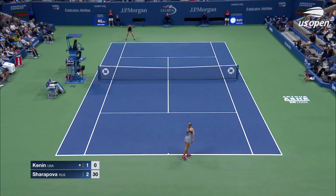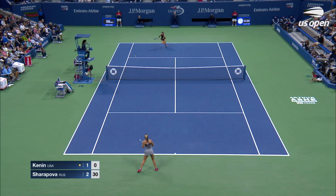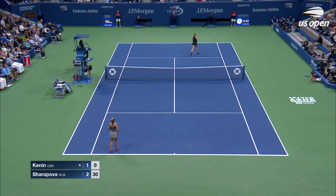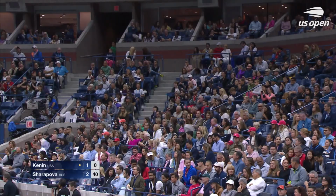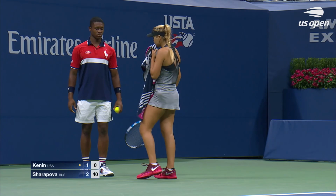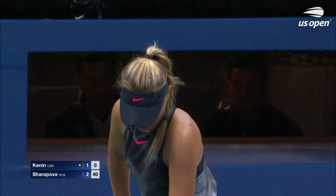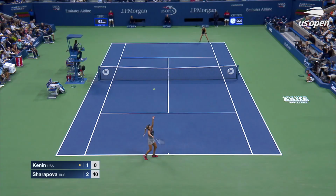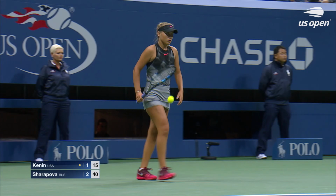Love-30. 0-for-2 on drop shots. Kenin is trying to change it up and mix it up, and not a bad drop shot, much better than the previous one. But she wasn't ready to follow it up. Hadn't decided where she wanted to go with the shot. 15-40. So one break point saved, but still two more to try and work through.